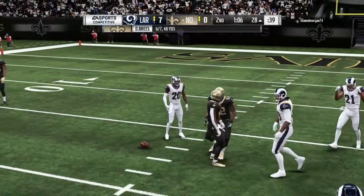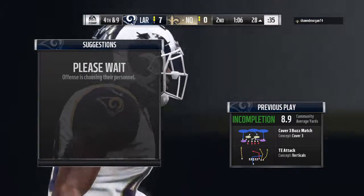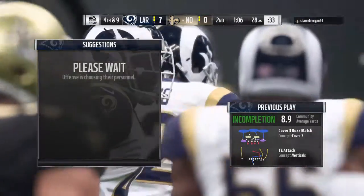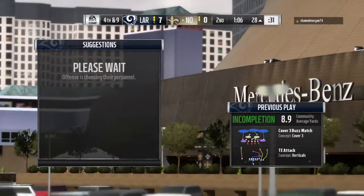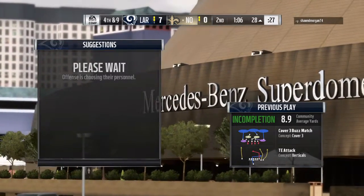And he couldn't hang on to it through the contact. Incomplete. This defense not going to make it easy for you. They're a physical group, and we just saw it there on that play. He came in, made the contact, just as he's trying to haul it in.